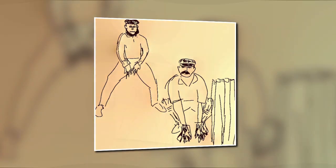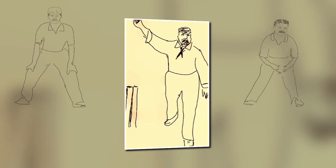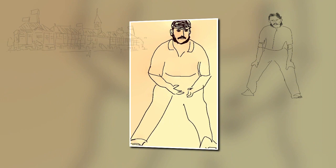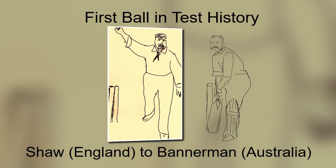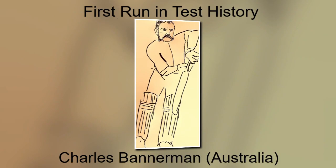Alan Hill was cover point, Emmett at point, Jupp mid-off, Armitage mid-on. Lillywhite himself was at short leg, Charlwood deep square leg, Ulliott long on and Greenwood over the bowler's head. England's Alfred Shaw stepped forward to bowl the first ball in Test match history to Australia's Charles Bannerman. The second ball saw Bannerman score the first run.